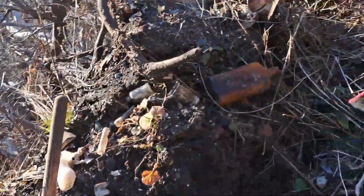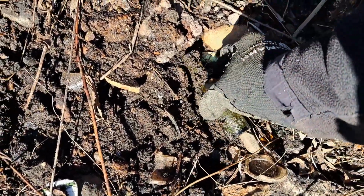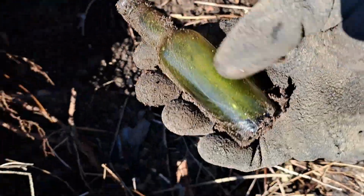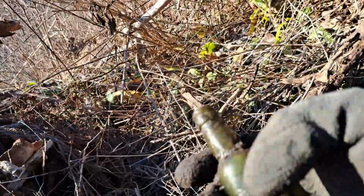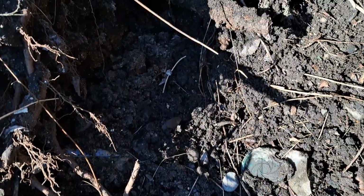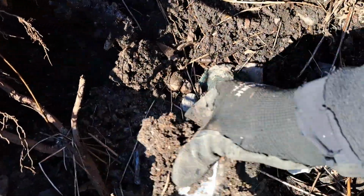Well, I'm still on my way over, but I thought I'd stop at this spot here too along the way and check the talus pile. Look at this. Yeah, lid's still on it. Probably from the 50s, I would imagine, but I'll take that. It's a nice little green sample liquor bottle. There's something here. I'll pull that out. Okay, that's nothing special.